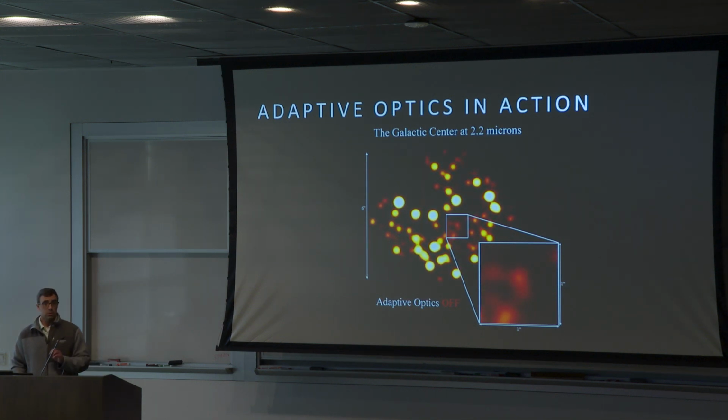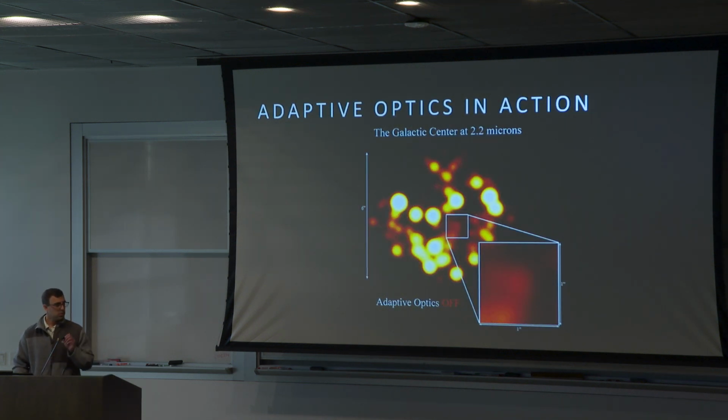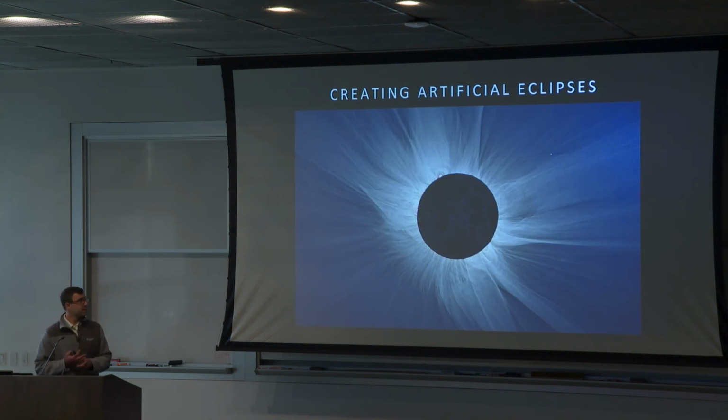Now that we've restored the theoretical diffraction limit of our telescope, now we can try to see if we can extinguish or suppress the light from the central object. One way to do that is to use the moon, although not very convenient. The moon is a very good coronagraph, and actually the word coronagraph comes from this first application, which is to study the solar corona. This is a picture of the corona of the sun taken during a total eclipse of the sun by the moon.